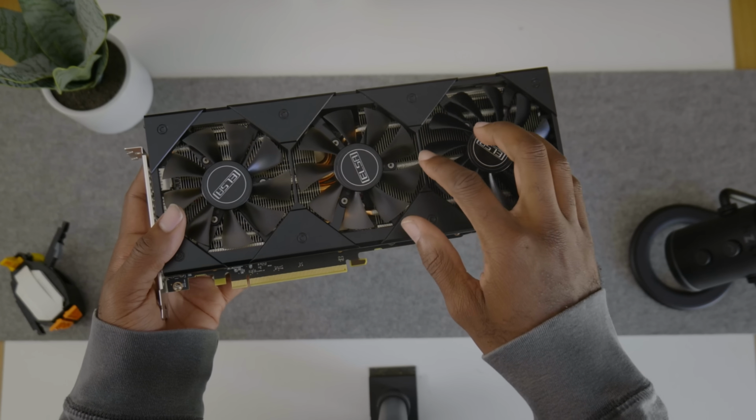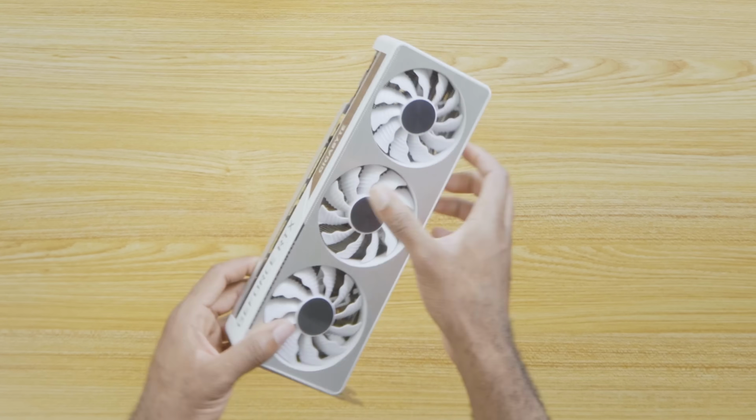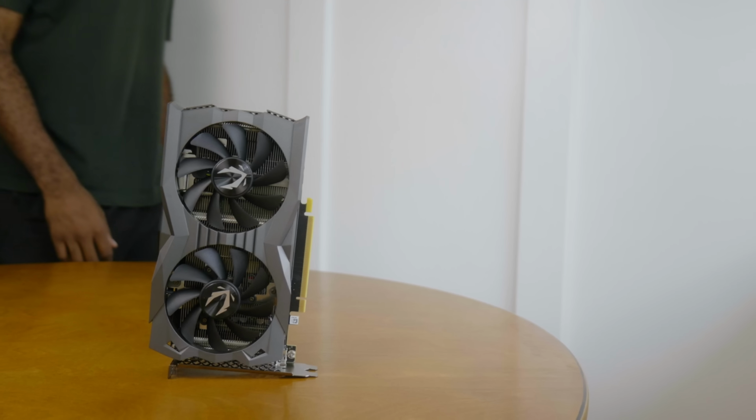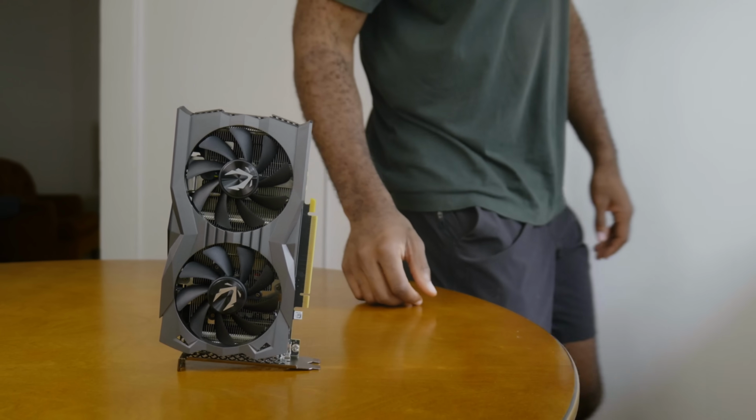After testing dozens of GPUs over the years and a handful this year, I feel like I have a pulse on what makes a video card worth it. But there's one specific model for only $100 that I think can breathe life into your gaming setup.